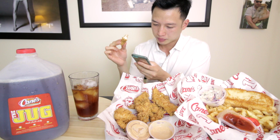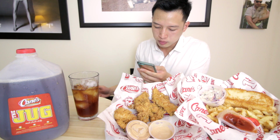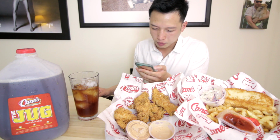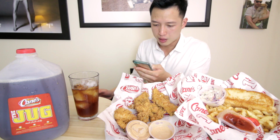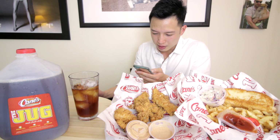Let me actually Google where Raising Cane's originated from. Holy crap. Oh, that is so good. I'm not kidding. It looks like Raising Cane's was founded in Louisiana. Let's see here. I guess the only areas that they serve, or countries that they serve, are the US and Kuwait.